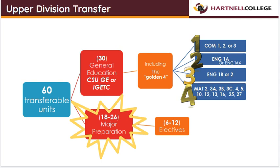And those classes are your number 1, oral communication, which can be completed by taking communications 1, 2, or 3. Number 2, written communication, which is completed by taking English 1A or 1AX. Number 3, critical thinking, which can be completed with either English 1B or English 2. And number 4, your transfer level math, which is particular to your major. The general education classes typically make up about 30 units.